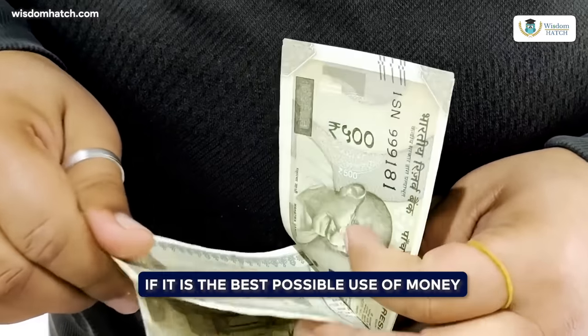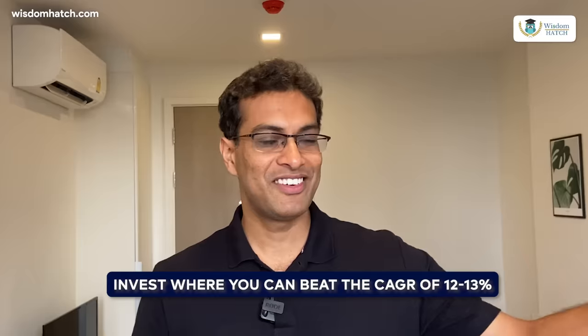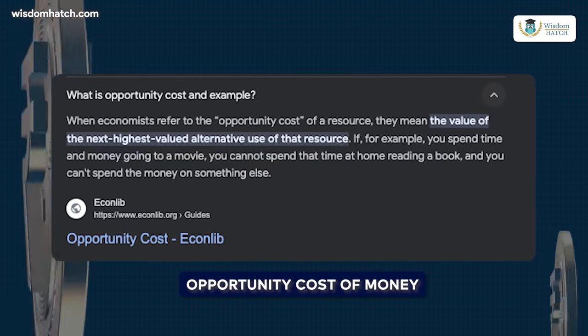Yes, if this is your best possible use of money. And agar aap bolo ki yaar mere paas hai na land pada hua, I can probably go and buy that land or buy that property or invest in some startup or invest in some other asset where I can easily beat this 13-15%, toh sense nahi banta stock market mein naya paisa dalne ka, right? This is called as the opportunity cost of your money.